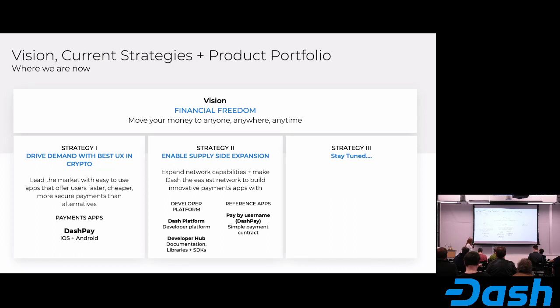So this is why we're building our developer platform, Dash platform, as well as the developer hub, documentation, and libraries, SDKs, which Jeremy will tell you about later, as well as reference applications, the first one of which is going to be Dash Pay itself, that developers will be able to use to create their own easy-to-use payment applications.